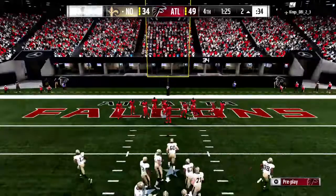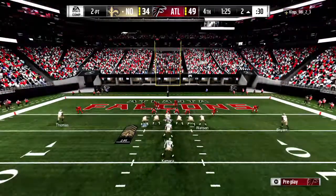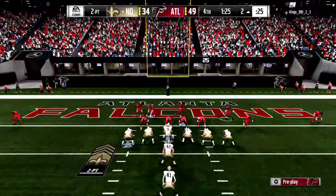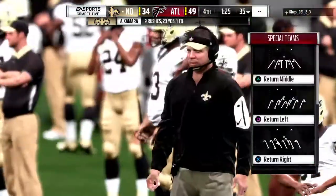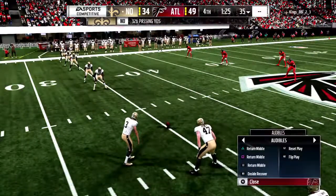Now Breeze will bring the Saints offense up to go for 2 here. They'll try and run it here. No, sir. And he's going to be hit and taken down in the backfield. Just nowhere to run that time. And the try for 2 is snuffed out.